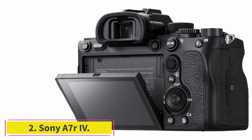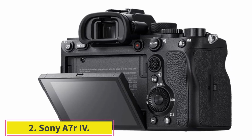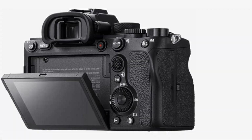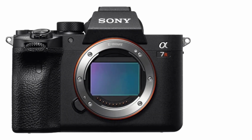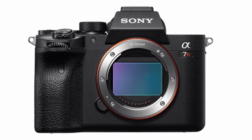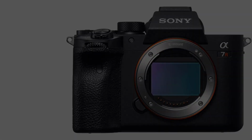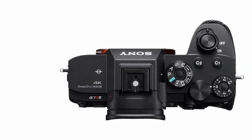At number 2. Sony A7r IV. The Sony A7R4 has an incredible fan following. It is widely considered one of the best low-light cameras in the business. It certainly qualifies as one of the best cameras for wedding photography.